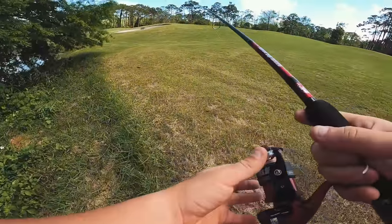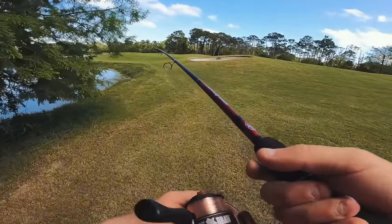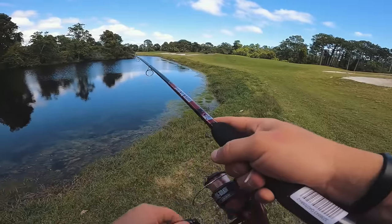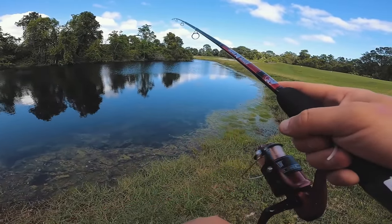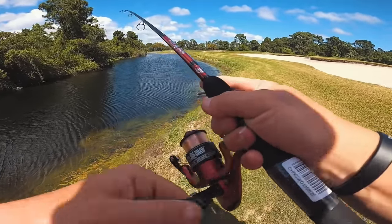Well, this little trap right here ain't looking so hot, boys. We might be making a move here soon. Yeah, we've been fishing this thing for a hot minute and no luck so far. I definitely got like 5 more minutes with this thing and I'm gonna change baits.